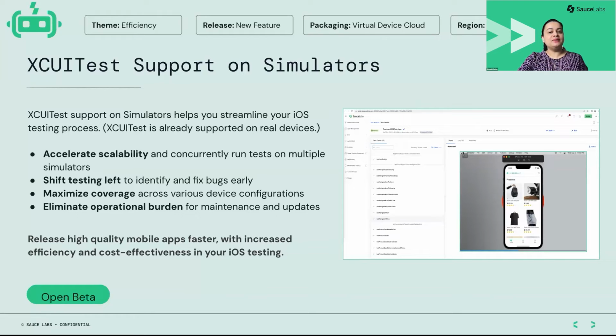So now its availability on simulators really helps you achieve that optimal coverage and do that cost effectively, right? You can achieve better scalability, enabling parallel testing on a broad range of device models and OS versions. We take care of the maintenance and updates of various device configs for continuous access in the cloud, right? So you don't have to worry about the cost or the burdens of doing it in-house, and really keep your teams focused on innovation and the development work.